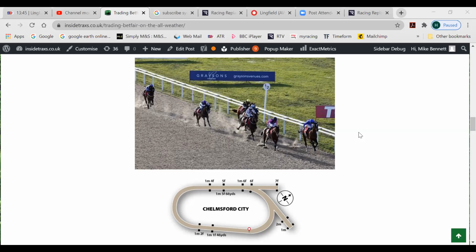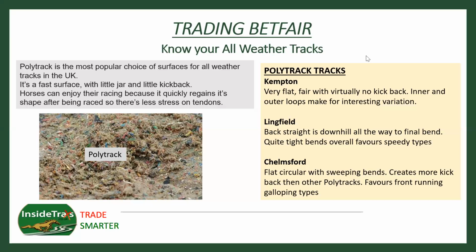More difficult to kick off from and more difficult to get up pace from. And so what you find is that horses that get out in front are very difficult to pass. It's not impossible, but it's very difficult for them to pass. And sometimes you find a front runner, you think they're going to get overtaken, and they never are. So that's Polytrack for you.